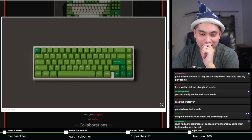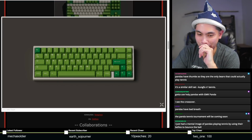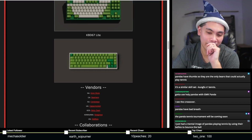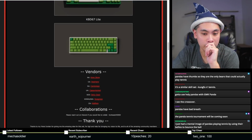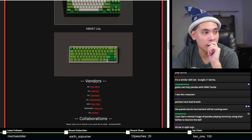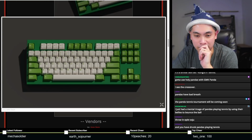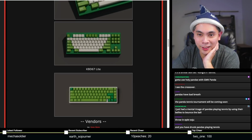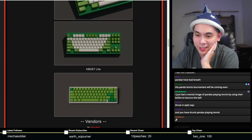There we go. Ooh, KVD67 light, all green. Okay, maybe that's a little bit too much green for me. Not that route. But anyway, this one is available on Kono, Desk Hero, Candy Keys, Caps Unlock, Daily Clack, Swag Keys, and KBD Fans. And as I said earlier, it uses two of the same colors as GMK Panda, so buy both of them and you could mix and match.